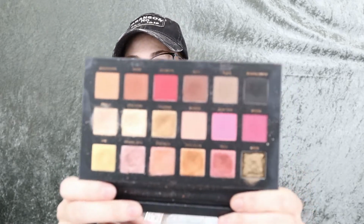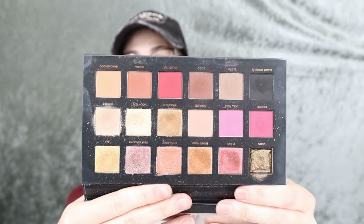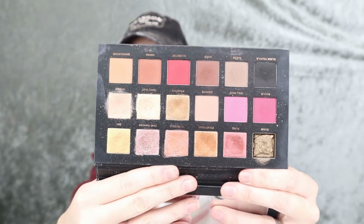Moving right along, I'm gonna show them together because they're both Huda Beauty. This is the Huda Beauty Nude and the Huda Beauty Rose Gold palette. Both of these have great mirrors inside of them. This one is the Rose Gold palette. I love these shades in here. These totally scream my name. I love more pinky shades.